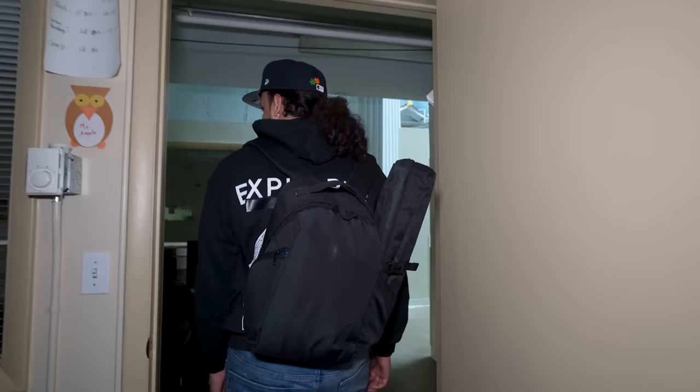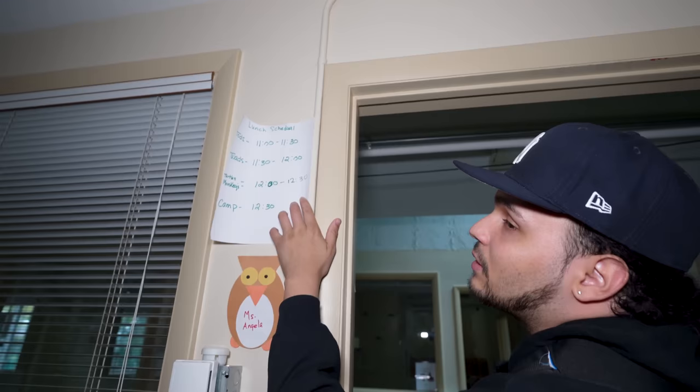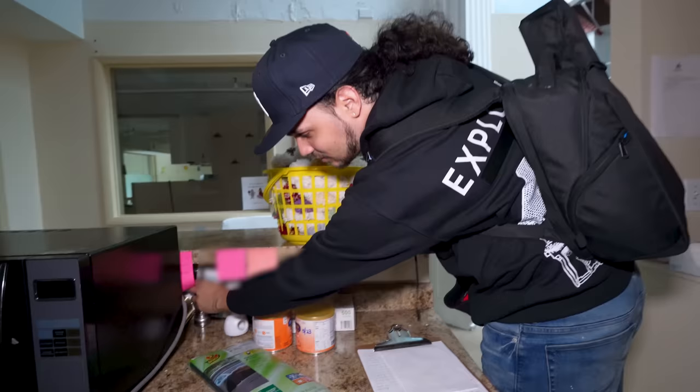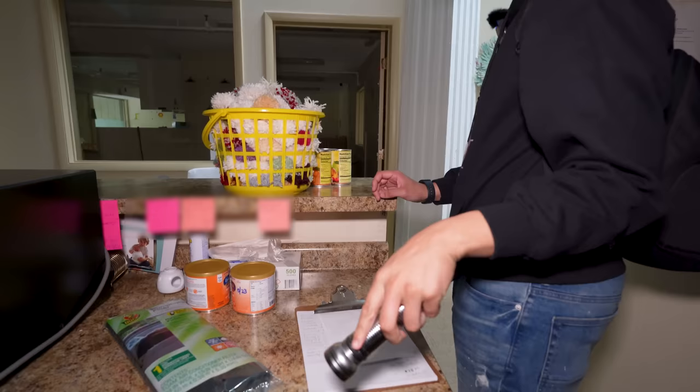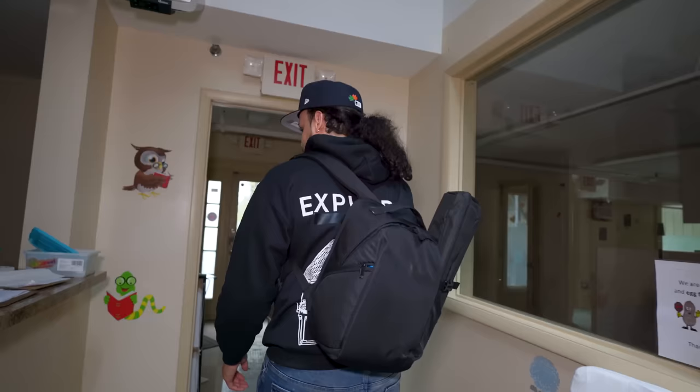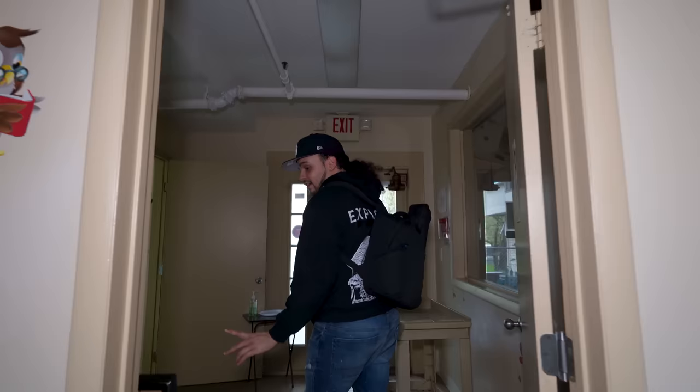Oh, look, their lunch schedule. I didn't see this. So they ate between 11 and 11:30, 11:30 to 12, and 12:30. Here's an old flashlight. Oh, a little bit. Not much. Okay, we're gonna cut this way. And again, this is another cool room. Here's another year, 2022. Oh.